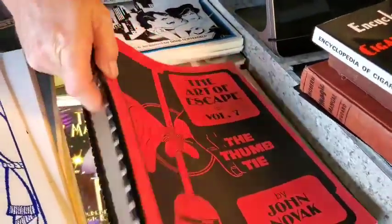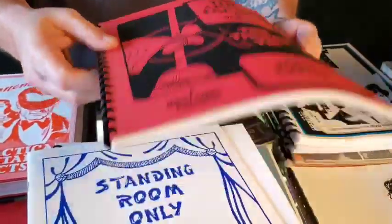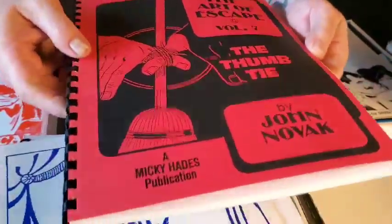The Art of Escape, Volume 7. This is pretty much brand new. Mickey Hades publication by John Novak. Cool stuff in here.